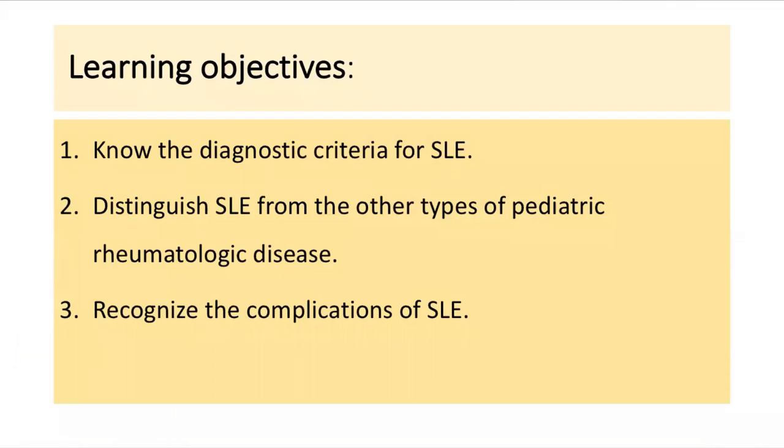Today we want to learn what the diagnostic criteria for SLE are, and we want to know how to distinguish it from the other types of pediatric rheumatological diseases and recognize the complications of SLE.